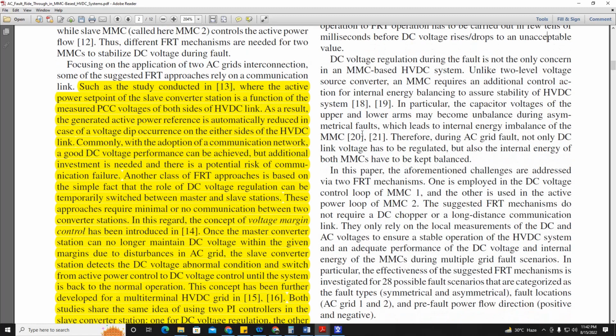DC voltage regulation during the fault is not the only concern in an MMC-based HVDC system. Unlike the two-level voltage source converter, the MMC requires additional control action for internal energy balancing to assure the stability of the HVDC system. This is very true. Along with AC fault ride-through, you have to make sure that internal dynamics, such as circulating current and capacitor voltage problems, are also reduced. Both should happen in a good system.